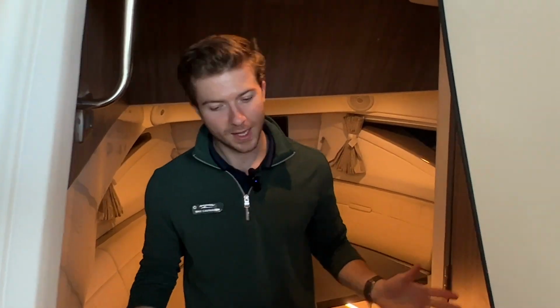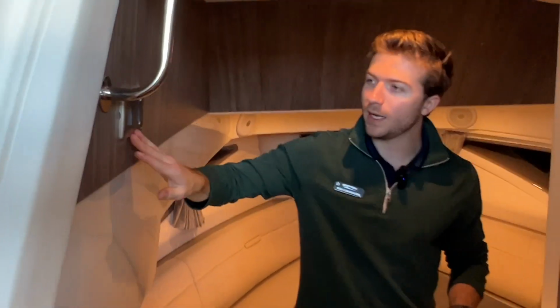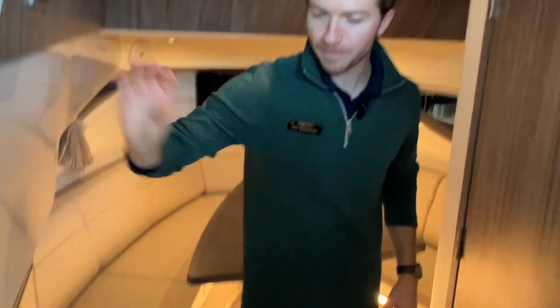All right guys, we're inside the cabin of the 320, and you'll notice right off the bat, nice easy 3 steps down. They have a little rubber bar or coating, you could say, right here, just to make it easy so you don't slip on your way down. Very smart of Sea Ray just to add that. Nice little grab handle right here too. Your lighting is right here for down below. Easily switch it on and off. Really convenient and easy to access.